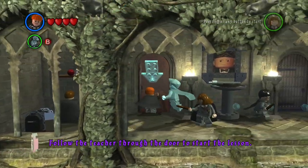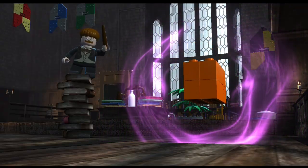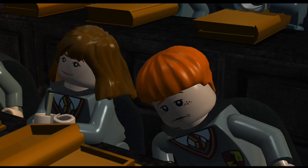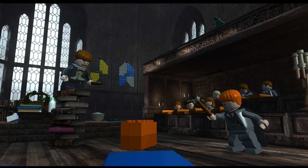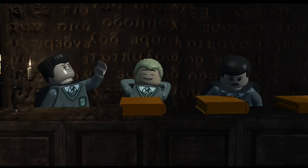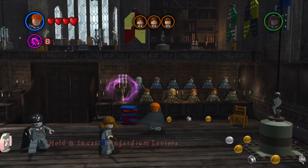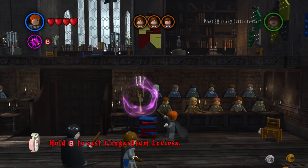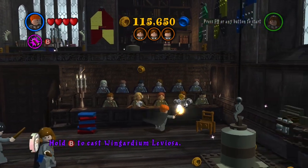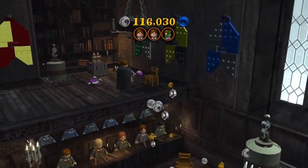Yep! Hello, Professor Flitwick. It's Leviosa, not Leviosa. Yeah, Ron, pay attention. Oh. Hey, Ron, you're targeting your classmates. That's a problem. Okay, but we do have a Wingardium Leviosa now, which can open up a lot of new things to us. Like making other wands tap dance. Oh! Well, that's good. One student down.